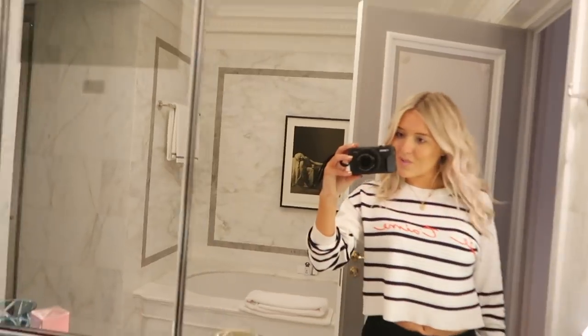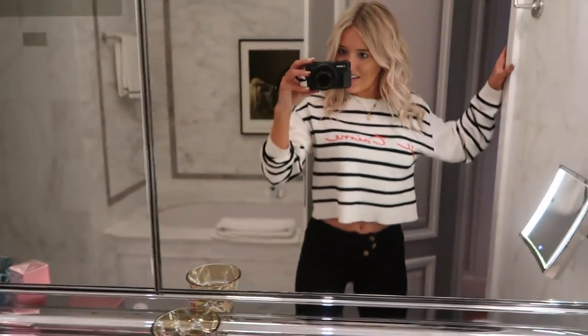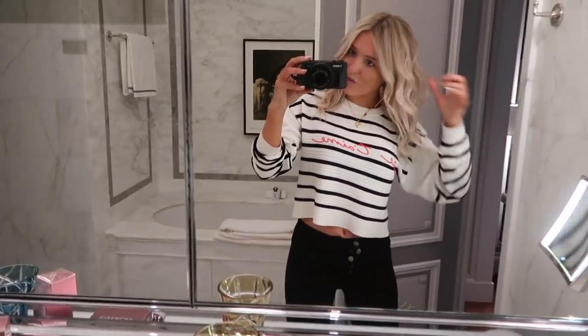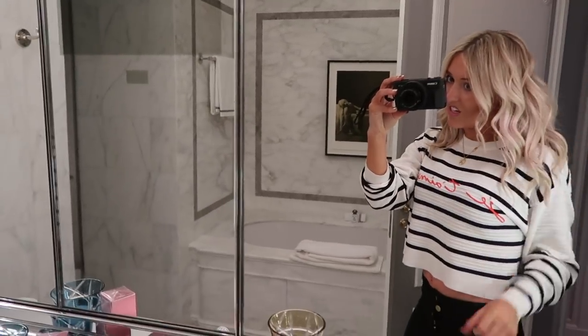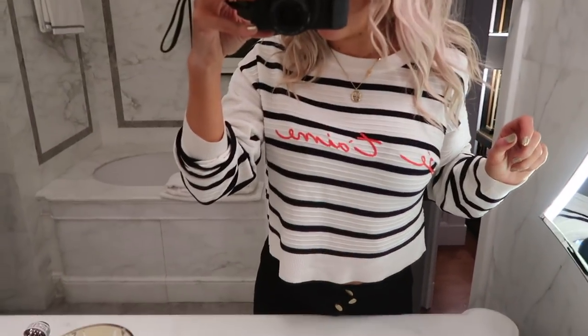Back in my room now, I just wanted to show you the top properly because I love it so much. How cute is this? So I'll link it below. Also got my hair blow dried by Connor. So as much as I want to go play in the snow, I want my hair to be nice for the launch tonight. We went for like a beachy look. I get it done at Sassy and Salon, but yeah, this top, I love it so much.